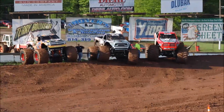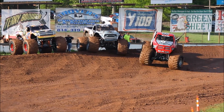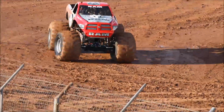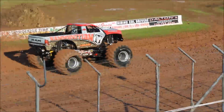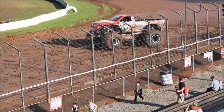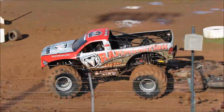And coming up next, we have got Jeremy Dishman in the Ramunition, the teammate truck to Raminator. This truck debuted in 2002 as well with Raminator. Jeremy was the original driver. Here he comes with some good momentum coming over the front stretch. See what else he has. About to fly over these crushed cars.